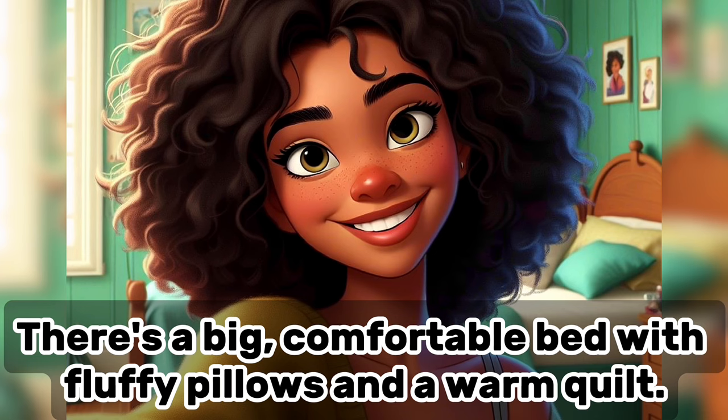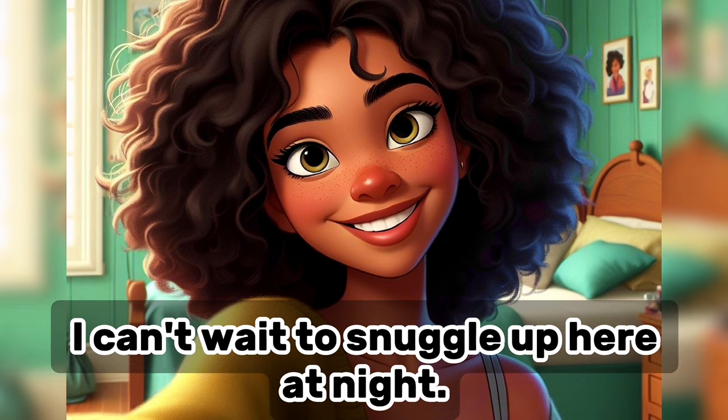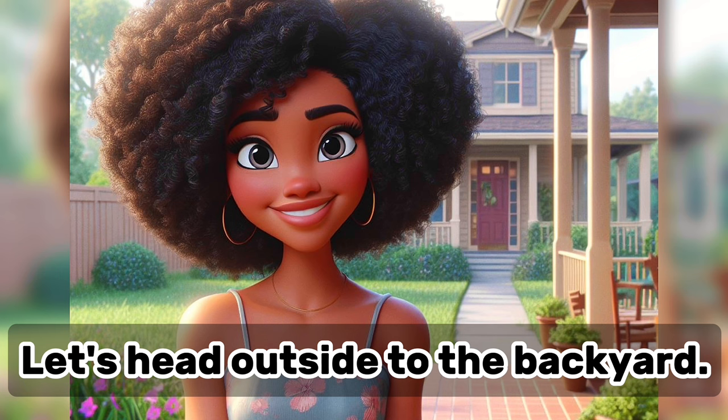There's a big, comfortable bed with fluffy pillows and a warm quilt. I can't wait to snuggle up here at night. Let's head outside to the backyard.